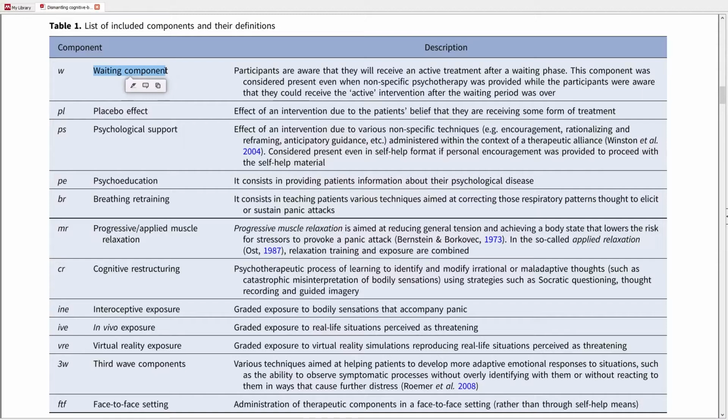Let me quickly explain what all of these things mean, just in case they're not self-explanatory. So waiting component is people are made to wait. Nothing is given to them. They just have to wait. It's a nice way of comparing to see if we do nothing, what's going to happen, right?